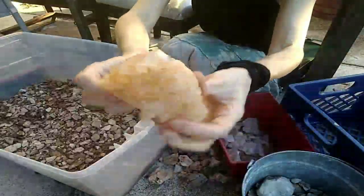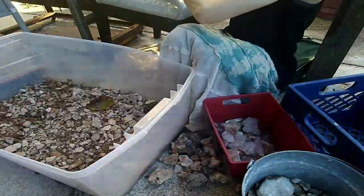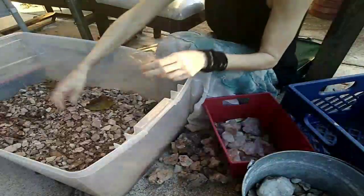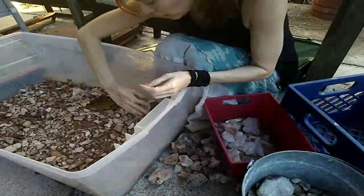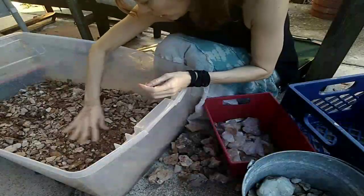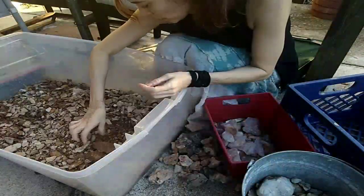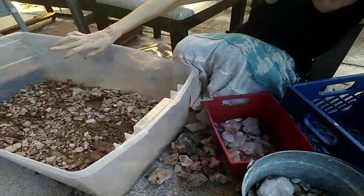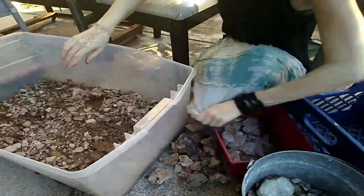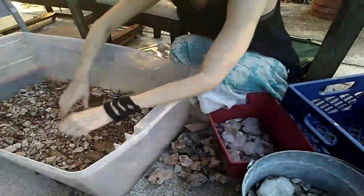Look at this one too. That's really neat. Okay, so I'm just going to get to looking through them and see. Ooh, that one's neat. I'm going to need some water. I have some over here. I don't have something with a bottom on it that I can put water in, huh? Not really.